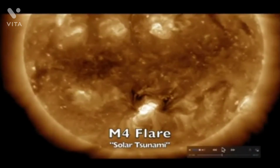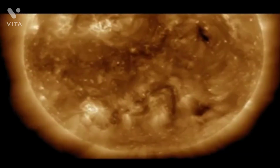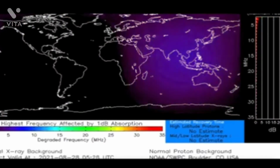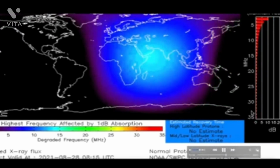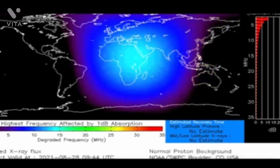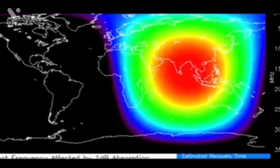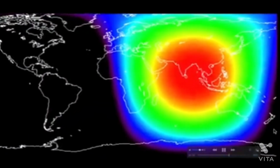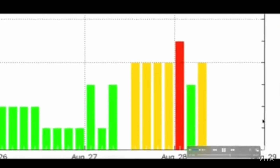Here's a look at some of the recent Earth-facing activity. Here's the M4 class solar flare, and there's still a possibility of more large flares coming from that region. You can see the Earth's ionosphere right there detecting the energy from that Earth-facing active region almost instantly. In fact, within seconds, right there, it detected that shock wave. Still waiting on yet another geomagnetic storm. Looks like the cloud may go past the Earth.